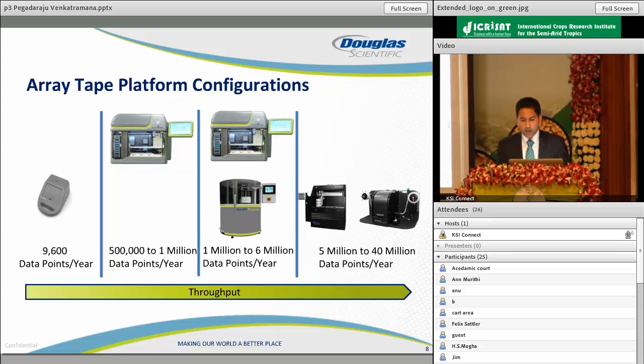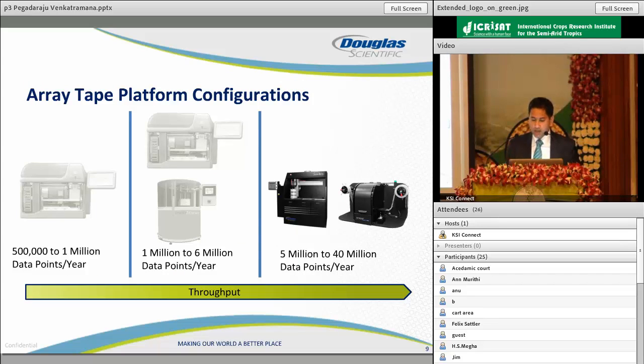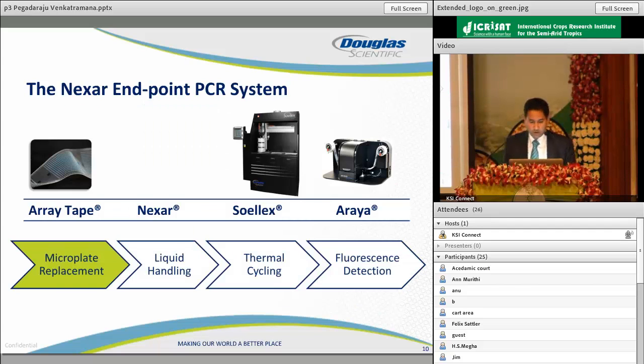But first I want to talk about the Array Tape technology. This is our legacy system. It's been pressure tested, and it's one of those platforms that has been exploited for ultra high throughput SNP genotyping in the ag industry. And so in terms of the quick review on the workflow, the Array Tape is a key consumable, and the liquid handling phase is done on what is called the Nexar system, and there are three different components here: the Soellex, which is the high capacity water bath, and then the inline fluorescent detection system called the Araya.